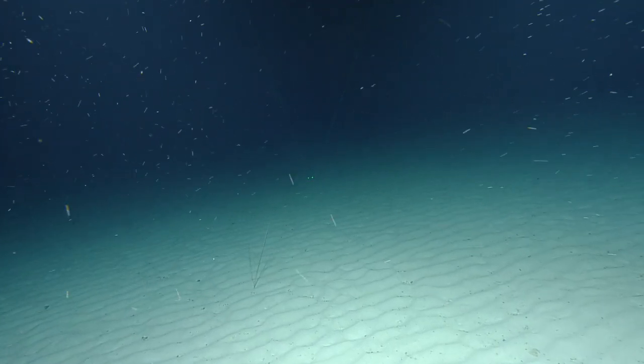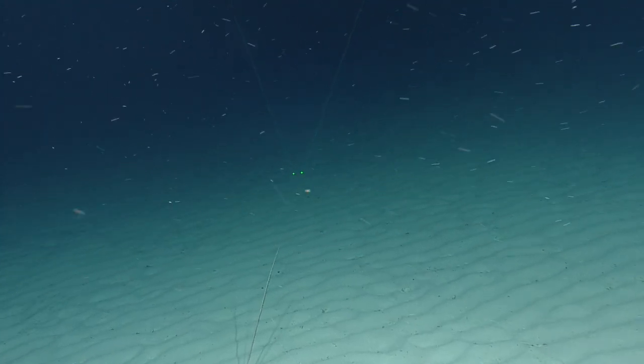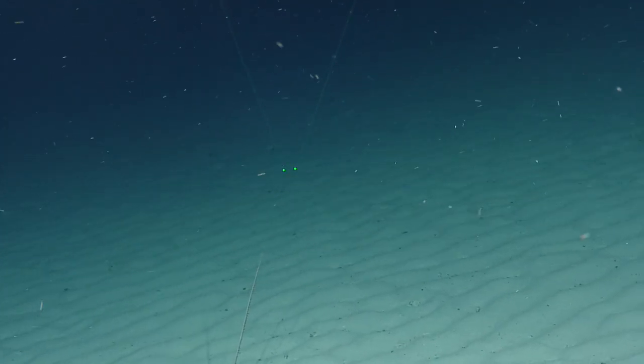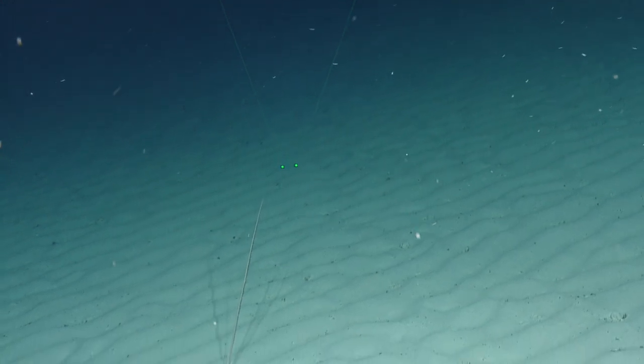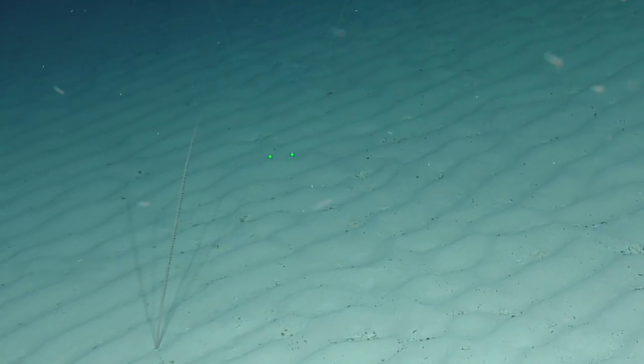Yeah, I think that's a shadow, but it looks interesting. It was very dramatic sea pen. Yeah, it was like a bifurcating sea pen. But yep, just another one of those that we've been seeing. I don't know. Can we actually zoom a little closer?